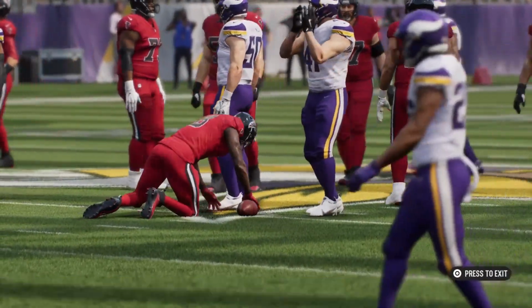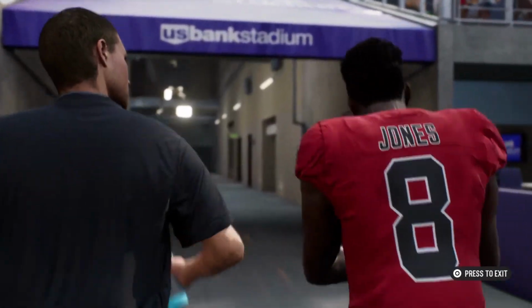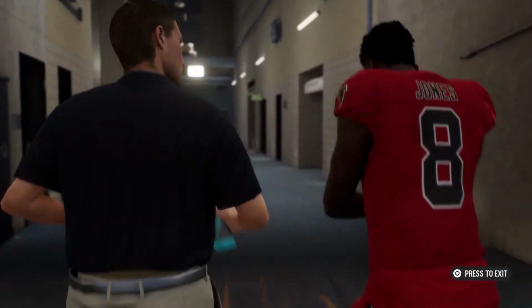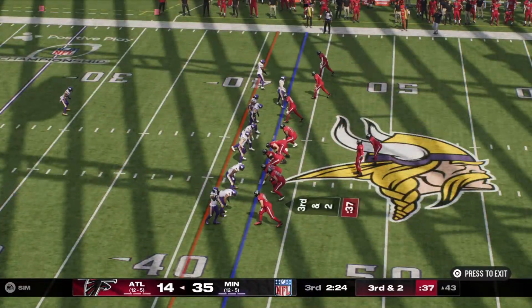Well, hang on now. We're going to pause here. We've got an injured player. So as the medical staff takes a look, we'll step aside. They need 2. Here's 3rd down.